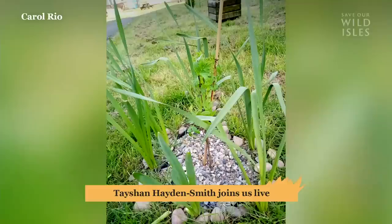Now, we've got some more lovely photos to show you. These are from Carol Rio, who sent them in to us. Carol said, in order to bring more wildlife to our area, which was just a disused community green, I've been working with the community council and established a wildlife garden. There's a long list here, I won't read it all, but she's got pond, bee boxes, frog and toad sanctuary, sapling trees, bird feeding stations, bird baths. She's done incredibly well here.